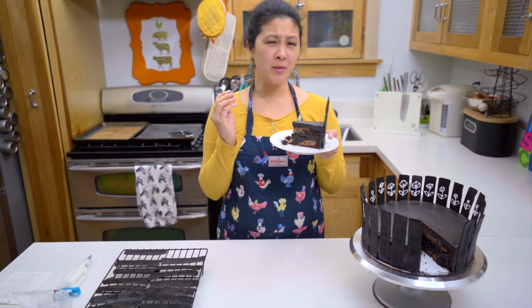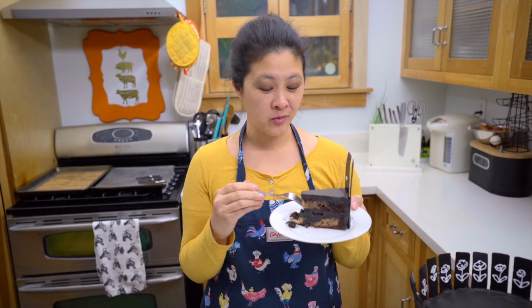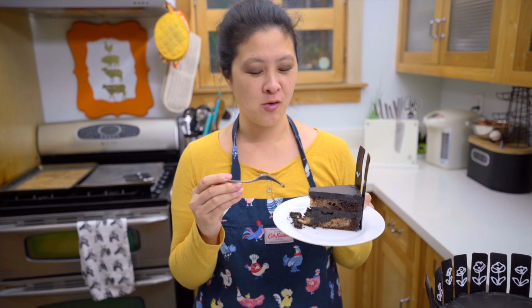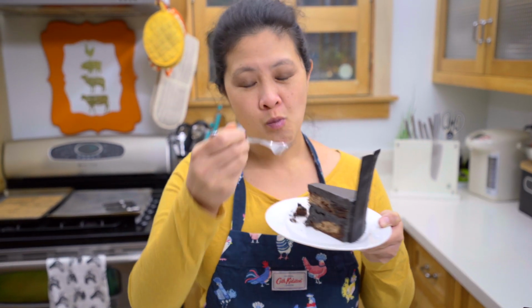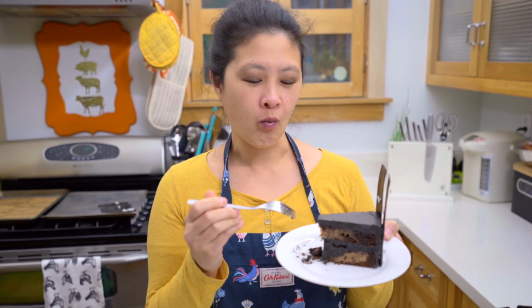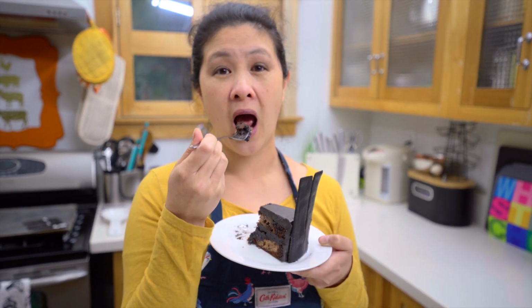Okay. I'm going to recommend that you do not put freeze-dried fruit as your filling because it's really chewy. It tastes good flavor-wise, but the texture's not great. But the cake though, pretty awesome. So I'm going to eat this cake and go to bed.